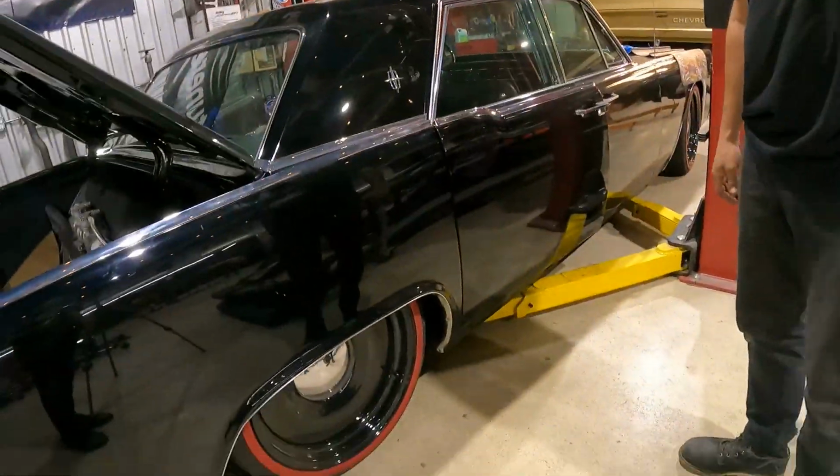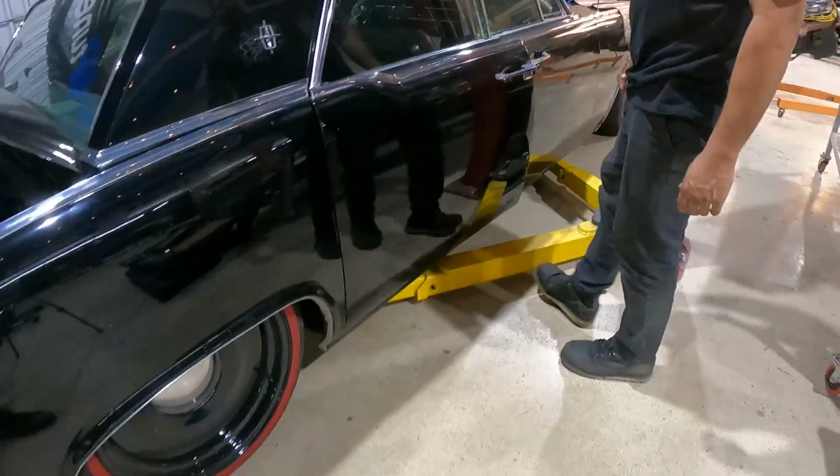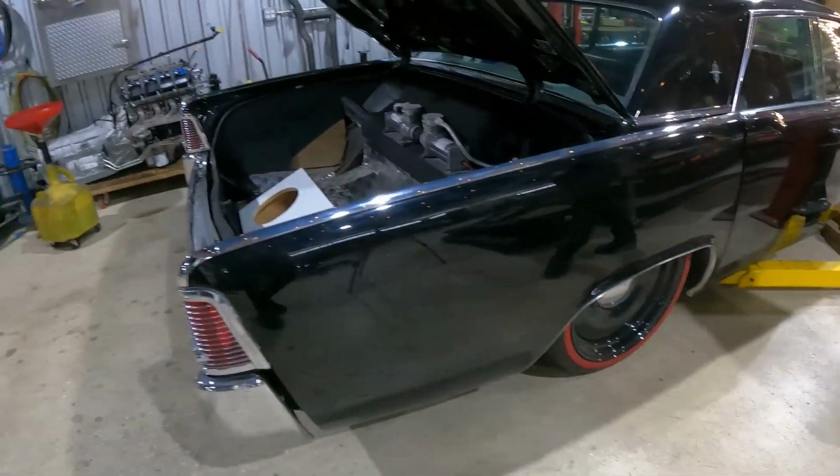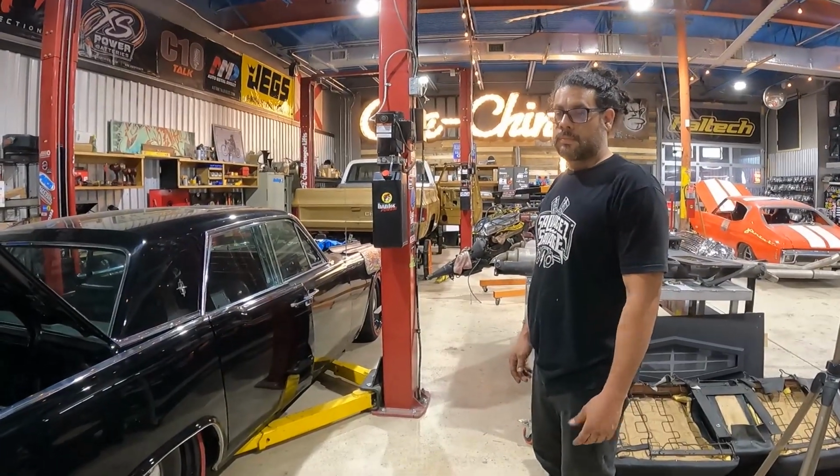We aired up the car, and it's still too low to take the lift out. Yeah. So we're gonna have to still jack it up to swing these lift arms out. But it'll probably roll easier now that the motor's not there. We haven't tried that yet.